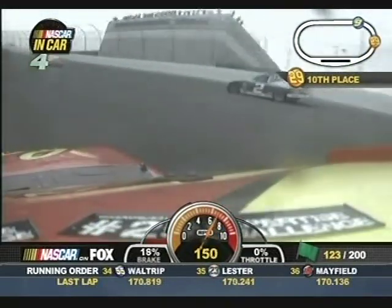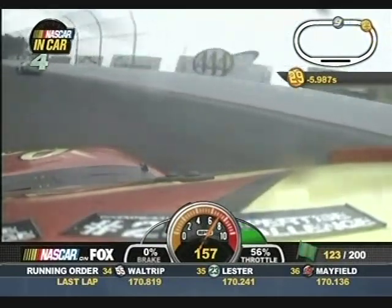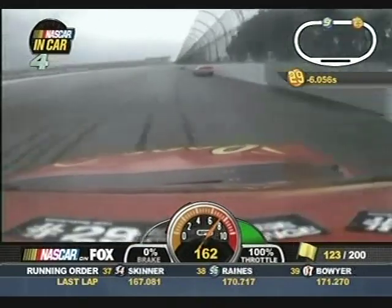Starting to get a little rain up here. Outside. Outside. Clear. Outside. Caution's out. Caution's out.